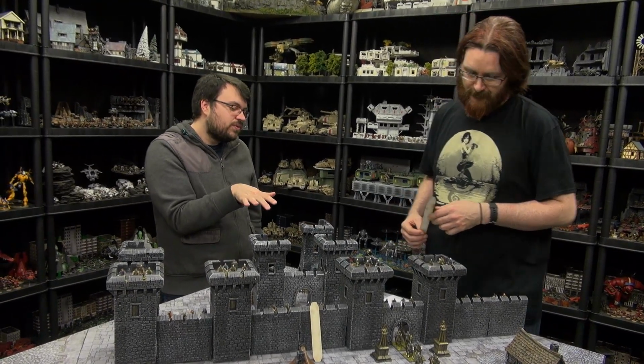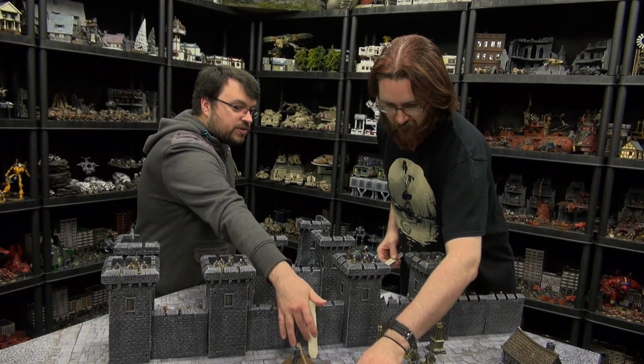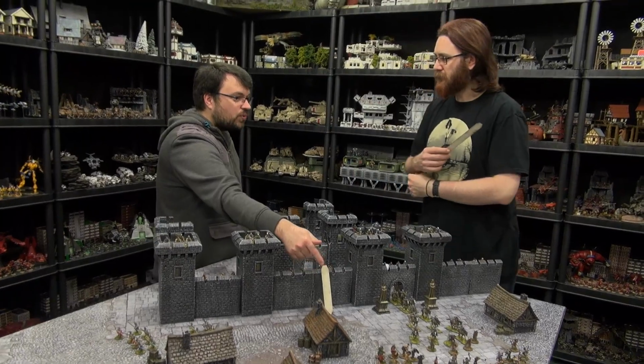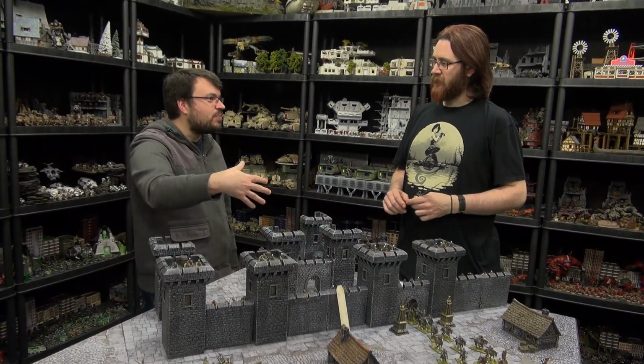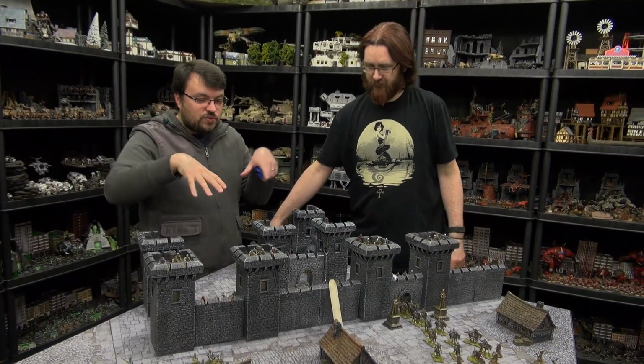Maybe we should also tweak the rules to have a bit of target priority, because if there were warriors here already coming up the ladders or trying to get up the ladders, these guys are obviously going to shoot the warriors. You're going to shoot who's putting you under the most pressure, which then gives your Hearthguard the chance to rush up and get to the wall. Things like that would be really cool. Yeah, it's things we can toy with and bring in.